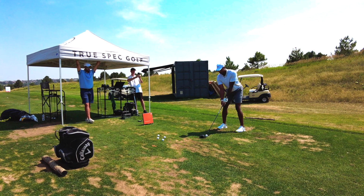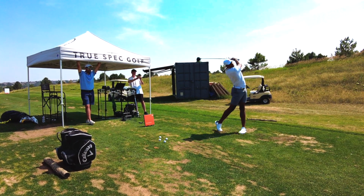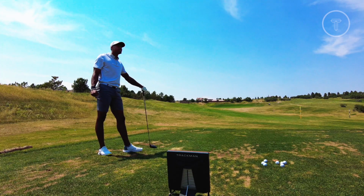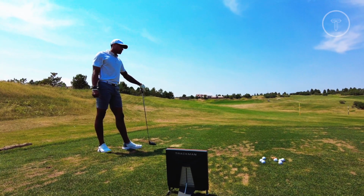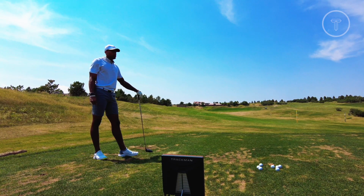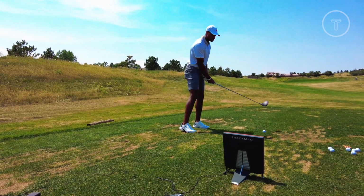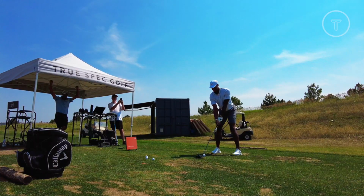How far do you hit driver here? Consistent between 250 and 270. No, between, if I get a hold of it, 280. Yeah. If I'm trying to just put it out there, 260. I know I can hit it harder if I really, really want to. Yeah. Just like, what's the point if I can't find it?